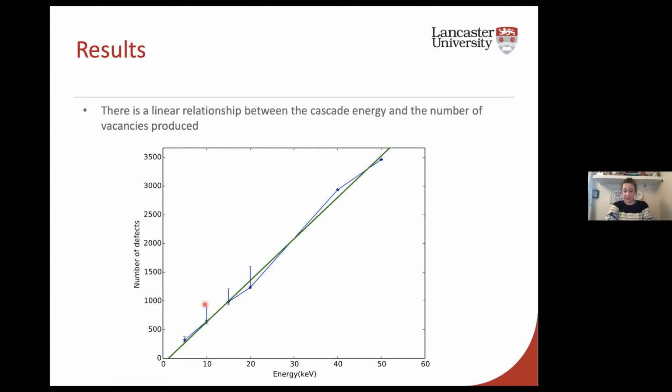Everything I showed you in this presentation so far is contained in this data point down here. This is the energy of the primary knock-on atom, so the amount of energy we're simulating the neutron giving to our knock-on atom compared to the total number of defects it creates. And as we'd expect, you hit harder, you create more defects. That makes sense. It's got this linear relationship. Now, all the experiments are working at about the 50 MeV to 100 MeV sort of scale. And I would love to be able to, in the next few months, ramp up the energy and the size of my cascades to find out just how much damage we're doing and whether this linearity seems to continue.